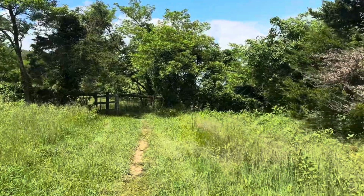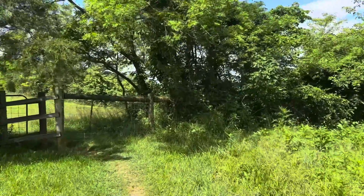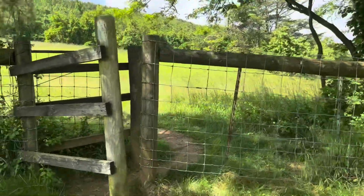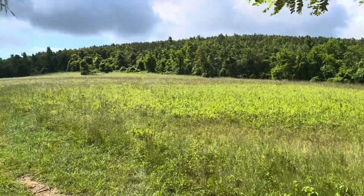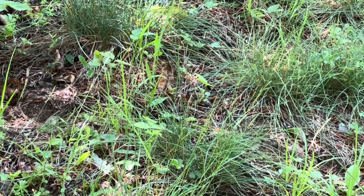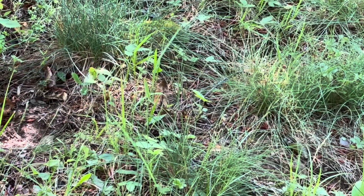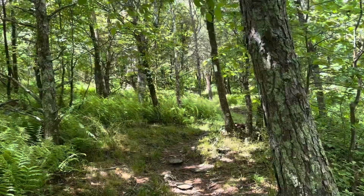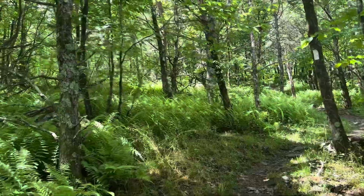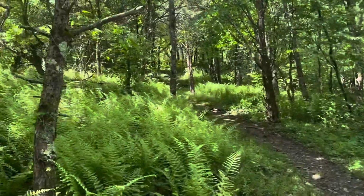Got a stile to walk through here, just a little one. Walking through another meadow. There's a little bunny right there. Camouflaged really well. Doing my second major climb of the day, and it's through a forest with ferns for the undergrowth. It's really beautiful, even if it is uphill.